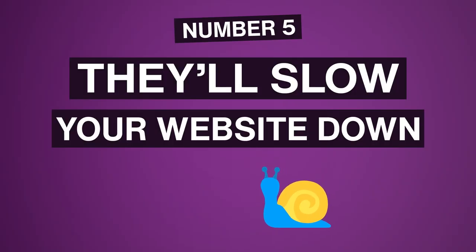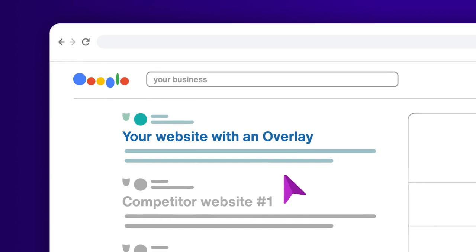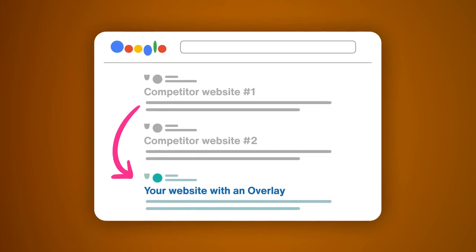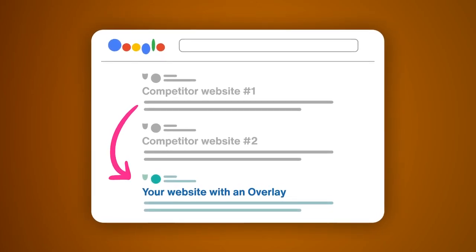Number 5. They'll slow your website down. Are you proud of how fast your website loads? Not for long. Overlays will slow your website down because you're adding an unnecessary third-party script that takes time to load and do its thing. Google doesn't like slow-loading pages, so you're risking your SEO.